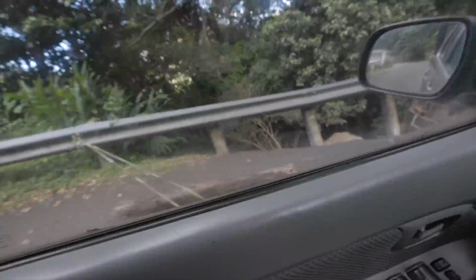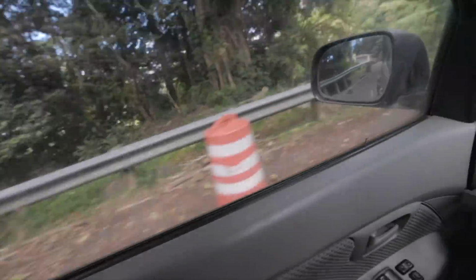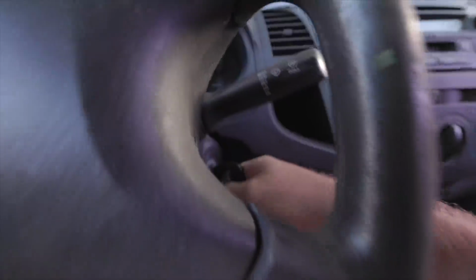Look how dangerous this is. Half this row just fell away. Oh my god. Hello. Hola. What is going on? Are you ready?